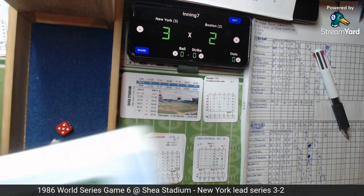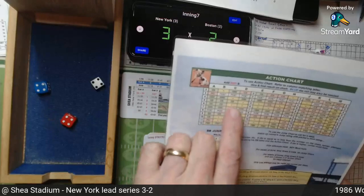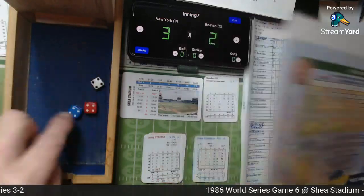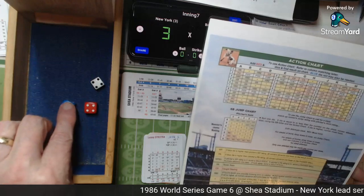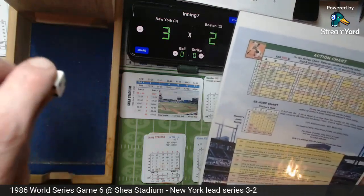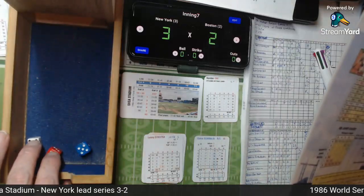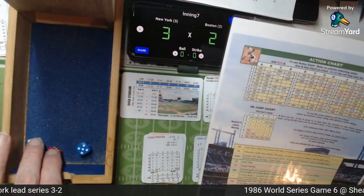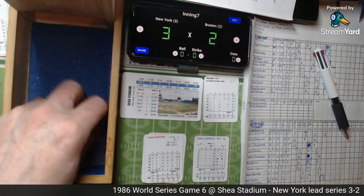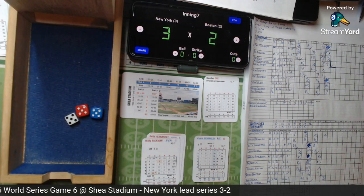And we're going to action column B this time. 8. Pick-off attempt. 4. Possible error, sorry. So there's no chance of a pick-off, but he's trying to get a pick-off. 55 is lower, and therefore there is no error. So it just gets back in time. And it should be Wally Backman, by the way.